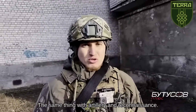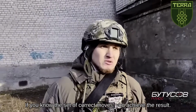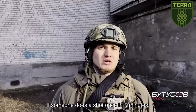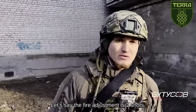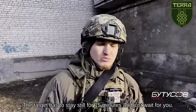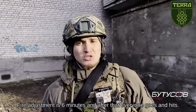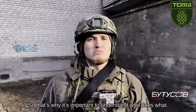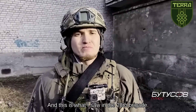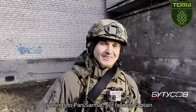The same thing with artillery and reconnaissance. If you know the set of correct moves, you achieve the result. If someone does a shot once in 5 minutes, who will be waiting for you? Let's say the fire adjustment is 3 shots. The target has to stay still for 15 minutes and just wait for you. 1 shot is 3 minutes. Fire adjustment is 6 minutes, and after that everyone goes and hits. So that's why it is important to understand who does what. And this is what I saw in the 28th Brigade. Respect to the 28th Brigade. All respect. Greetings to Pan Sarmit, our favorite captain.